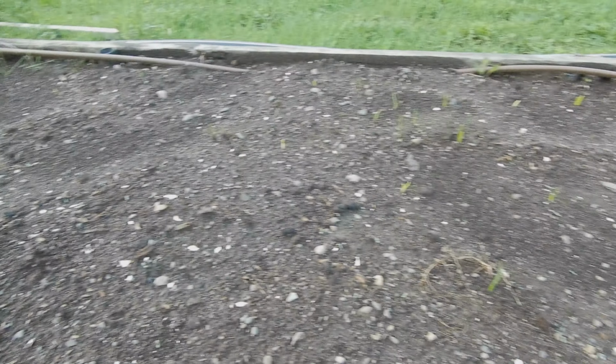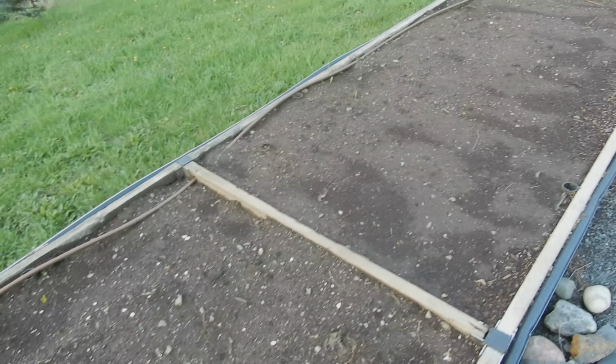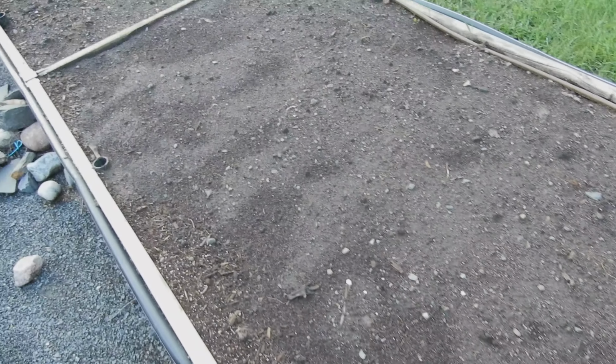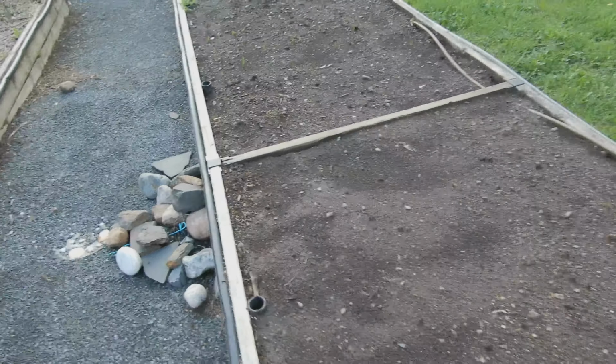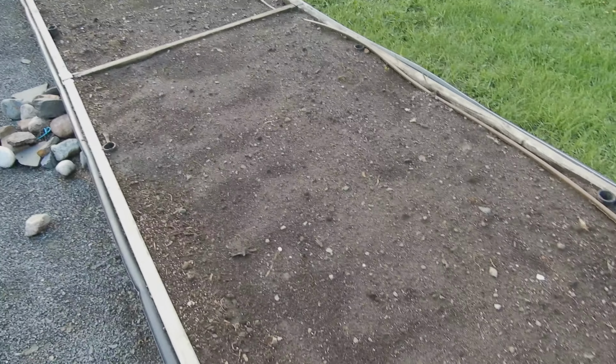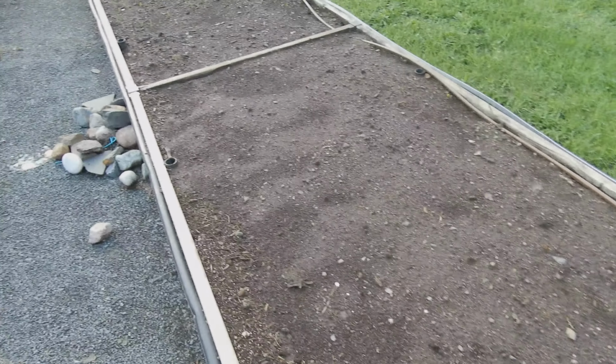They're all starting to make their way up. Beets, nothing yet. But again, that rainstorm today gave them plenty of water, so I'm sure by next weekend we'll have some plants showing through.